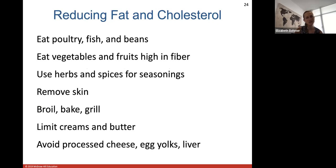In order to reduce fat and cholesterol, and I did not make this PowerPoint, so I'm not trying to go on a soapbox and tell you what to eat. These PowerPoints are from your book in the chapter 17 nutrition chapter. But for ideas to reduce fat and cholesterol, eat more chicken, fish, beans, poultry, turkey, eat vegetables and fruits that are high in fiber, use herbs and spices for seasonings instead of a lot of salt.